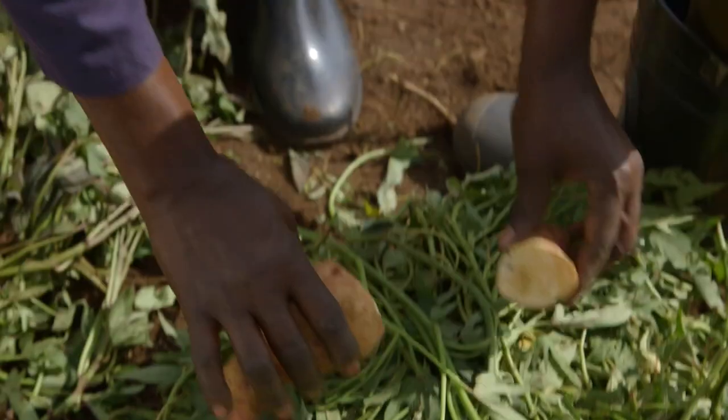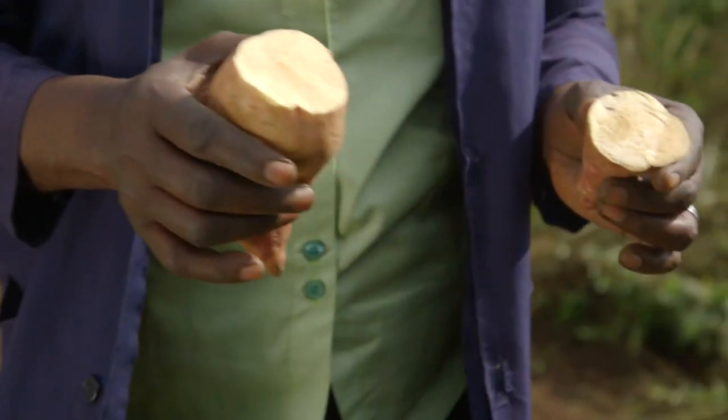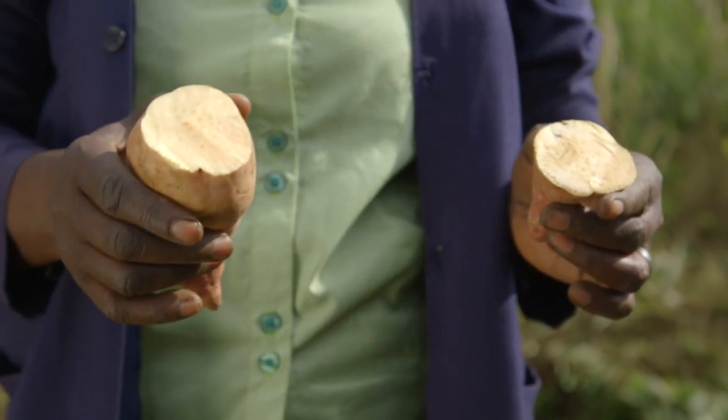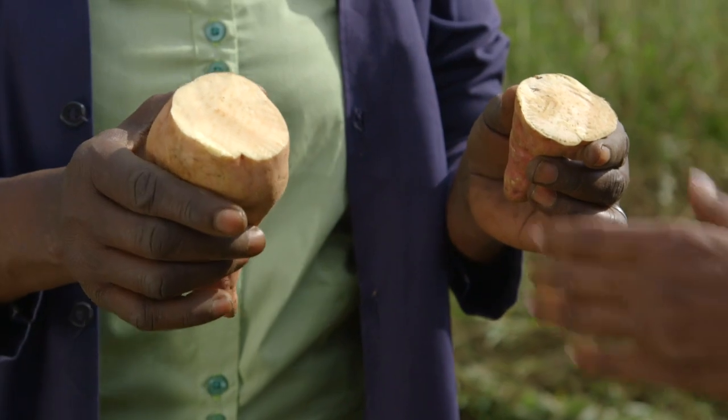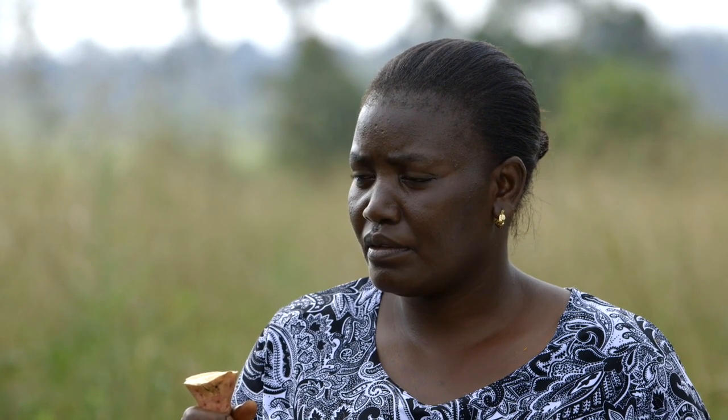They are also tolerant to diseases. Are they different when we are planting? Yes, they are different. First of all, the orange flesh, you can have a look. They are really orange. It is the carotene which gives it that color and which has vitamin A. These new varieties have many nutritional benefits in them.